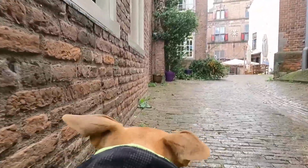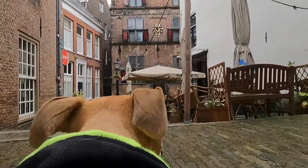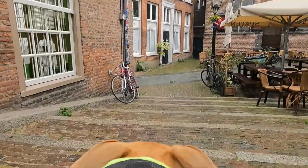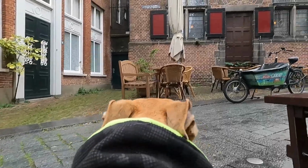From the square you can get to the narrow streets near the impressive Stevenskerk Church. You'll be amazed by the old buildings and hidden treasures around every corner. After enjoying the atmosphere around Stevenskerk Church, we're making our way back to Market Square.